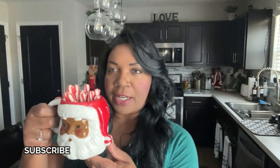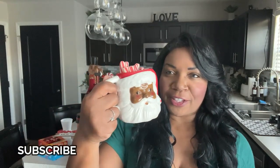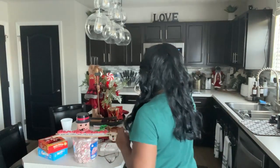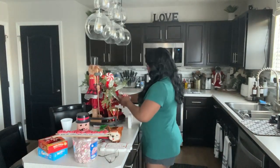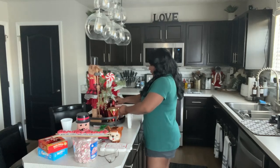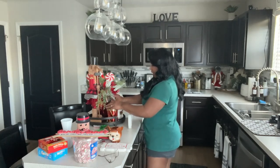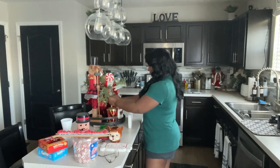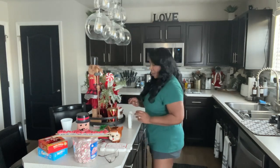Same as the little reindeer, but look how cute he is. Oh my gosh. So I have him styled over here on my tray for the holiday, and I think he just looks so cute. My little candy cane has come out. There we go. So yes, guys, that's everything that I picked up in our haul today.